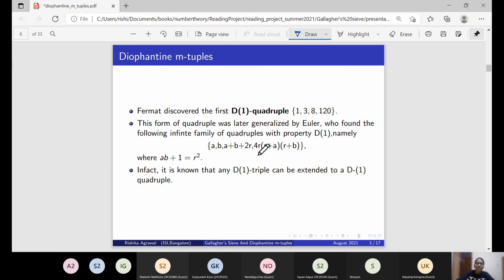I'm leaving it. In fact, a stronger result is known. It is known that any D1 triple can be extended to a D1 quadruple. That is, not only a D1 pair, but a D1 triple can be extended to a D1 quadruple. So this fact signifies that there must be other infinite families of quadruples with property D1, because this just uses the fact that the first two, a and b, satisfy the condition.